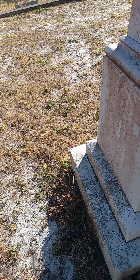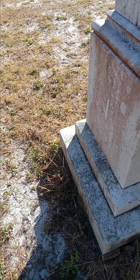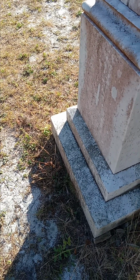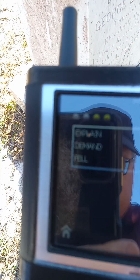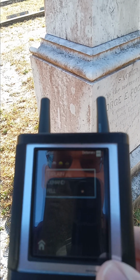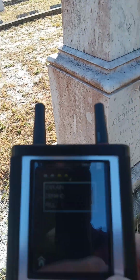Fell or Bell? Let me have a closer look. Explain. Mine is M-I-N-E. Fell is F-E-L-L. Demand is D-E-M-A-N-D. Explain is E-X-P-L-A-N, or P-L-A-I-N. Well, fell, explain, demand, explain. What fell? What are you talking about? Are you talking about the tombstone over here that fell?